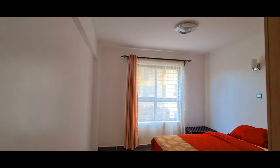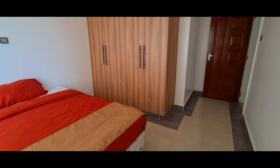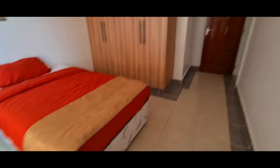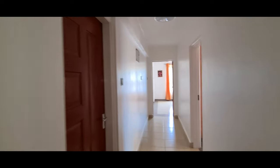After that, this is the first bedroom. To be clear, only the DSQ and master bedroom are ensuite. So for this bedroom and the next bedroom, they don't have the toilets inside. That is the wardrobe. The bed is 5x6, I believe, but 6x6 can fit well. Maybe it's 4x6. Yeah, it's probably 6, not 5x6. And then the next big room is this one.